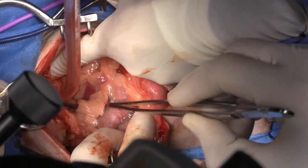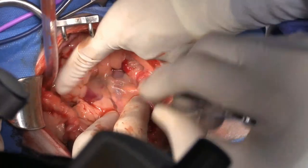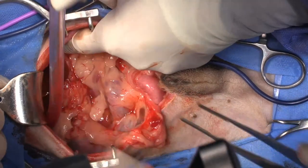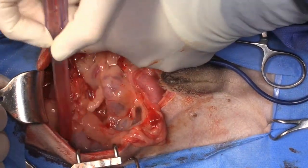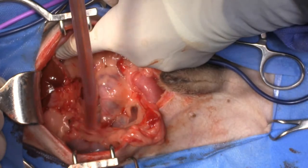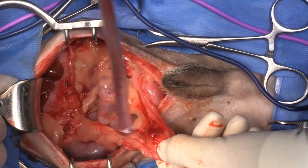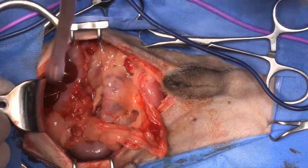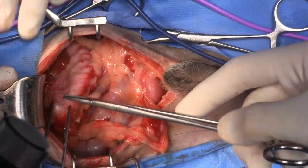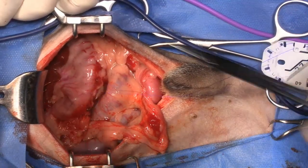Let's see if I can tear the omentum a little bit and see if I can get a better view from this side. No, the best view is actually from here. Can I get some 4-0 PDS, please? So I'm just going to put a little stay suture on the stomach to retract that out of the way. It's sitting right on top of my shunt. This dog does not have any neurological deficits at all. So I'm just putting a stay suture on the stomach.